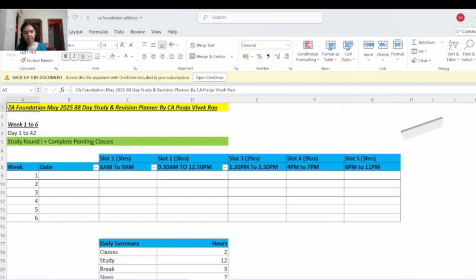So your CA Foundation exams are starting from 15th May and this is an 88-day study plan. This study plan will be starting from 16th of February. So we will see week by week every day what you will have to study, how you can complete the entire syllabus and also how you can revise and attempt the mock test papers as well.